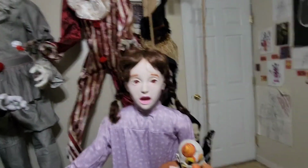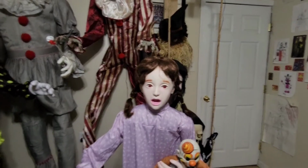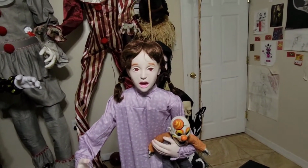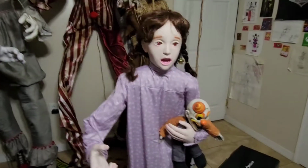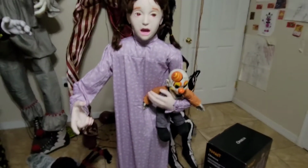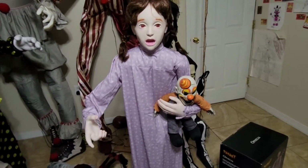But yeah, she retails for $159.99, which I think is a fair price for her. It definitely, yeah, it's fair. With how prices have been going, $99.99 would have been great, but that's very unrealistic now.